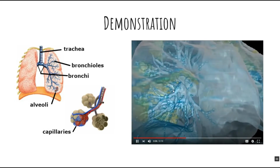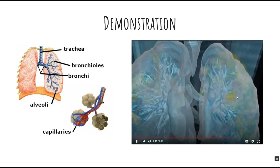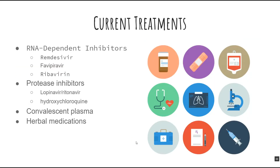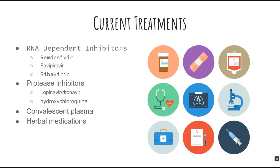So there are some current treatments that are available. These are broken into 4 categories. The first one is RNA dependent inhibitors, and we have 3 inhibitors, which are remdesivir, favipiravir, ribavirin. And the next category we have protease inhibitors, which are lopinavir, ritonavir, and hydroxychloroquine. And there is some other therapy which is also available, which is convalescent plasma, and also the least effective treatment which is also available, which is herbal medication.